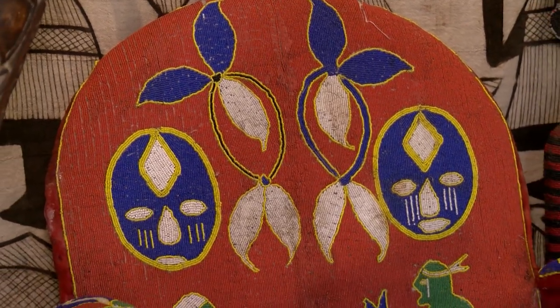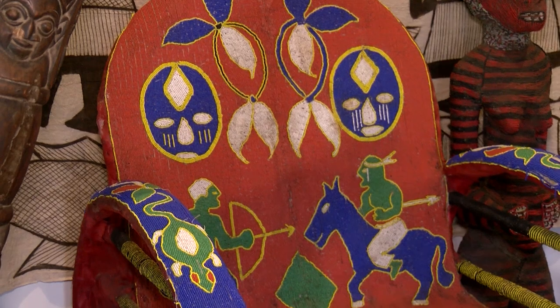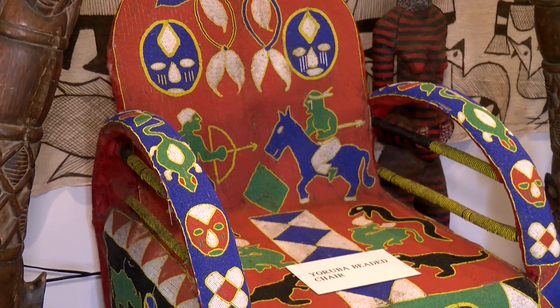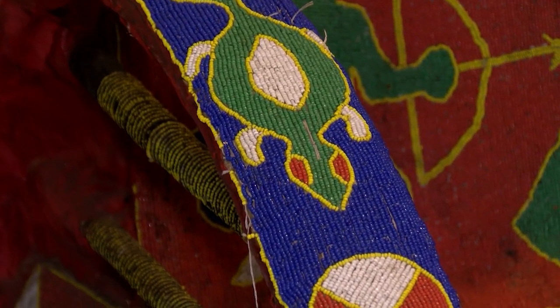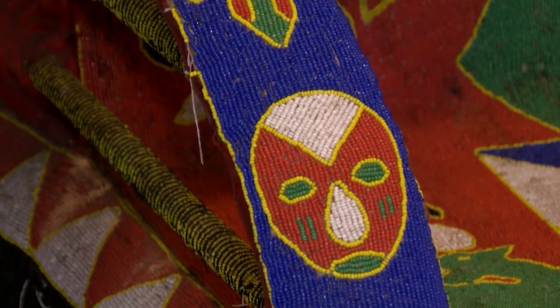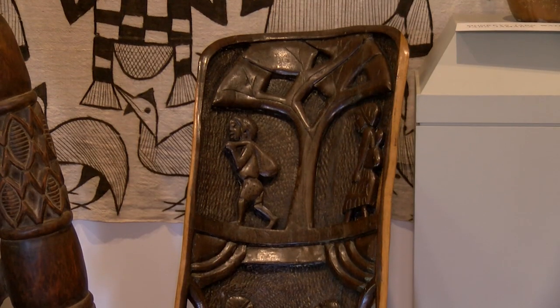In the structure of the African family, you had the king, and he had a chair that you could tell how high up he was in the hierarchy by how detailed the chair might have been. Notice the intricate beads and carvings. Next to the king, there was always the queen. This is a birthing chair.